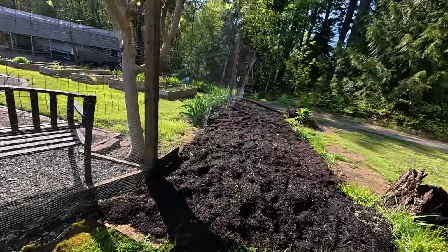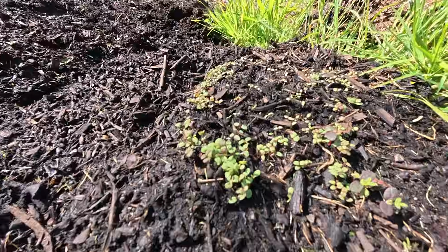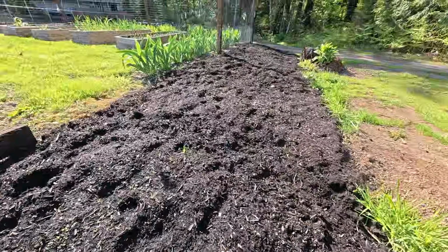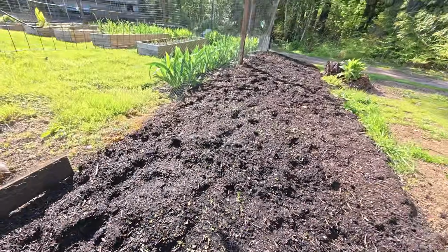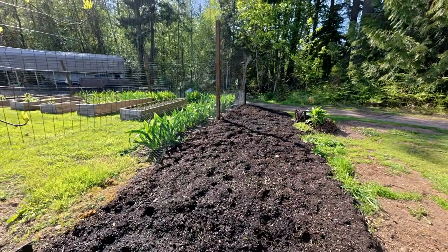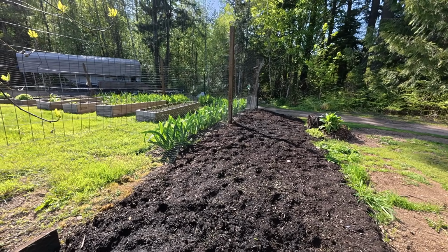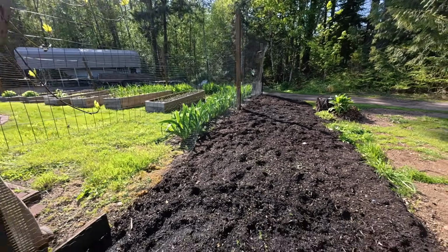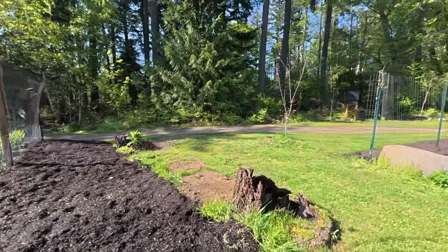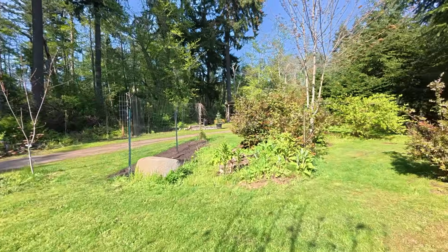Oh, look at this. We have lots of seedlings popping up. Loads and loads of them. This whole bed is covered in seed. So hopefully they're actual flowers and not just weeds. So excited. This is one of the projects that I'm most excited about this year. This guy over here, I do have plans for it, but we're not there yet. Soon.